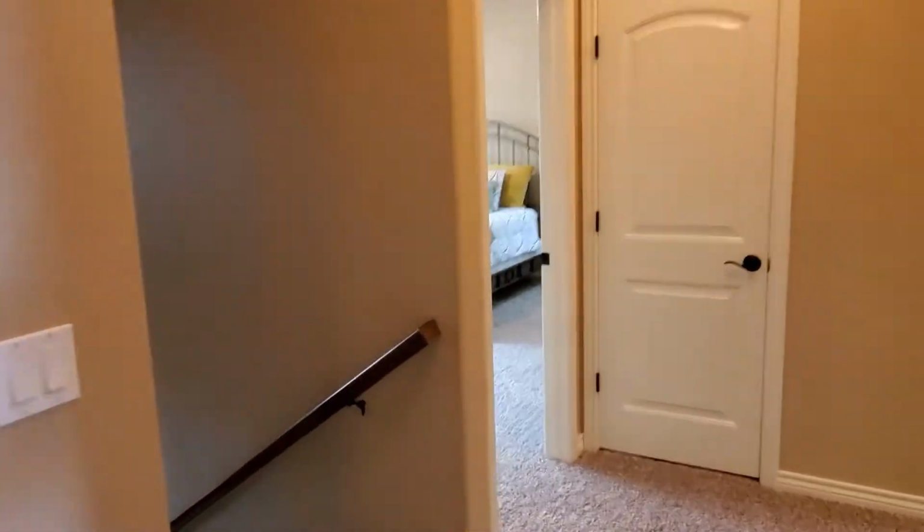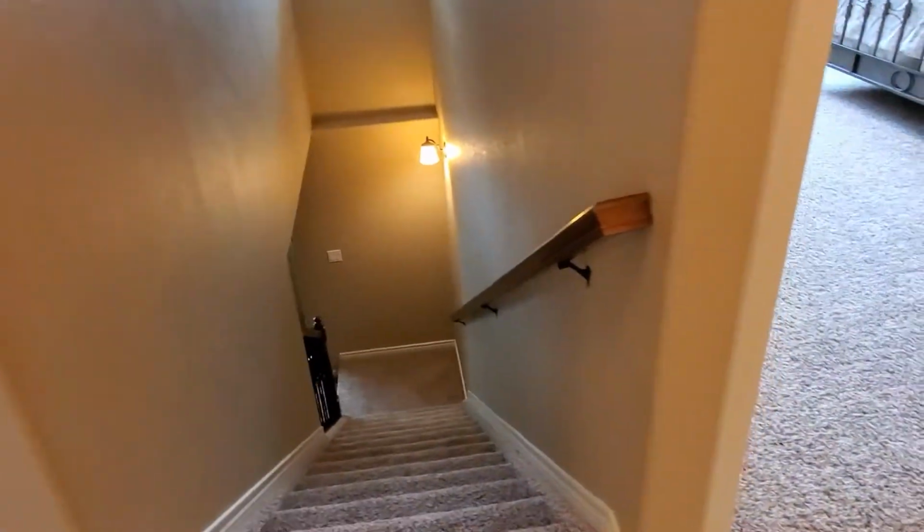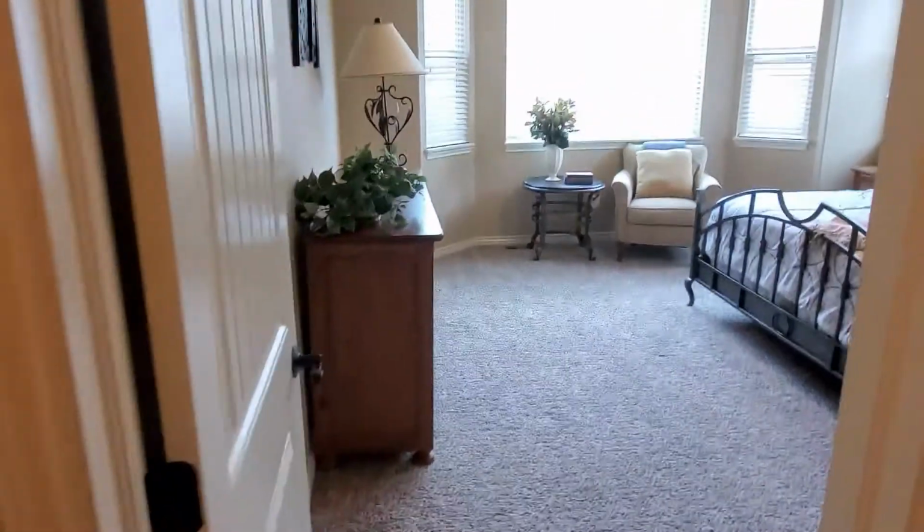The main level of this home has new carpet, and as you walk into the master bedroom, you'll see high ceilings and plenty of natural light.